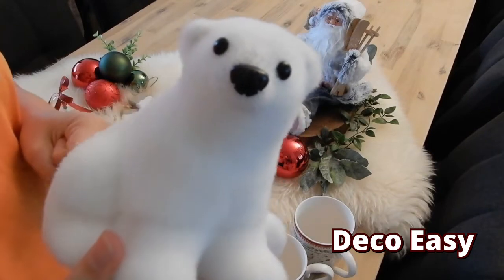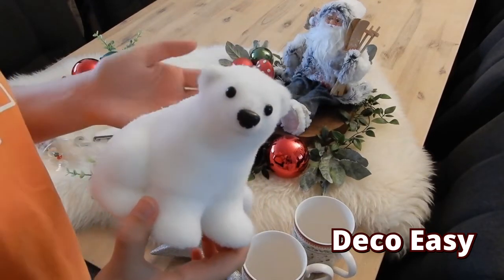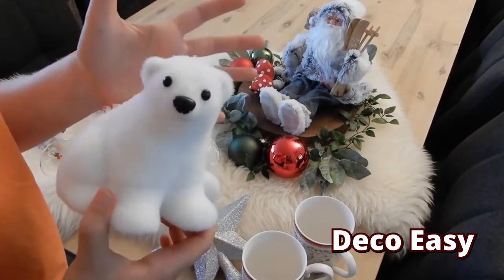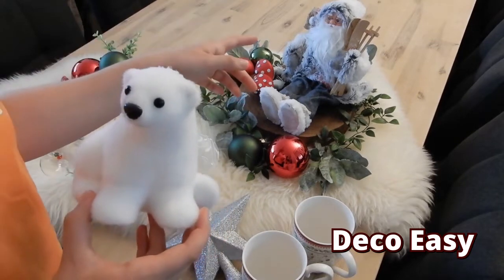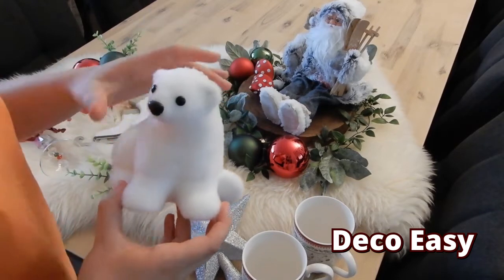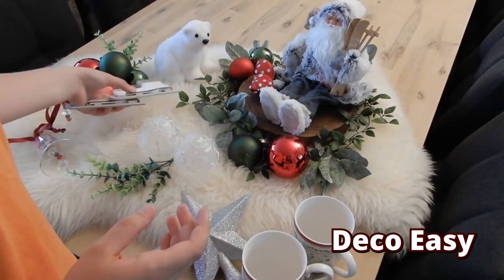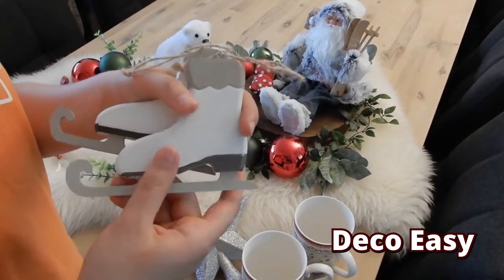His face looks really cute to me as well. But I think you have to be really, not secure, but how do I explain? Not all polar bears have cute faces. I find a lot with ugly or scary faces, and I think, no, I don't want to have that inside of my house. Same with Santa Claus, by the way. Sometimes they look really angry or not friendly, and then I think I don't want to have it here. They're scary. I don't want to watch it. Then we have these cute skates here, made out of wood.